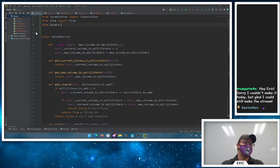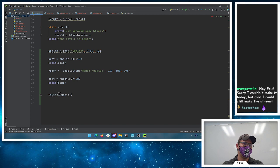So from square, import square. And then I can make my squares. So I don't need to say square dot square, I can just say square. You know, square is a square. Did I spell it wrong? SQ square. Right, and give it a length of, I don't know, 4 or something. Or maybe this is a small square.